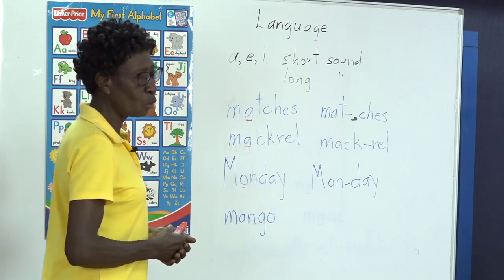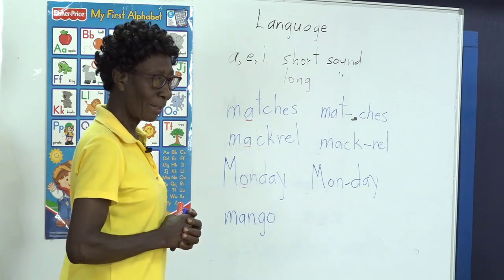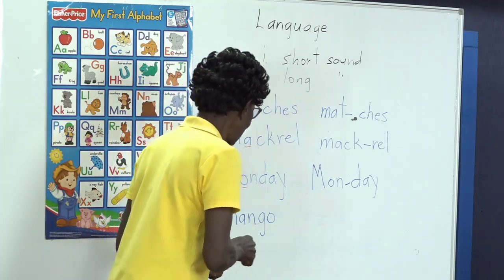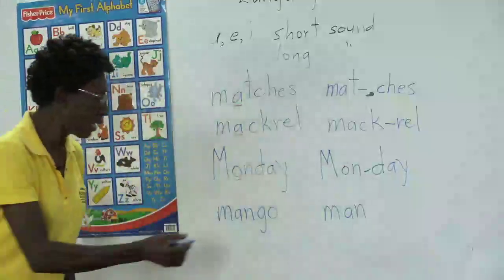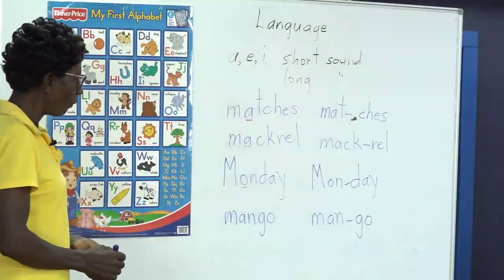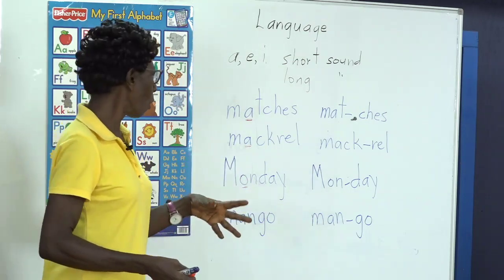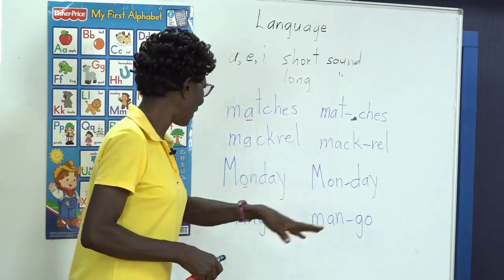Wow. Do you know what happened here with this word? This is 2 words joined together to make one word. Have you ever thought about that? Maybe not. Because M-A-N can stand by itself, and go can also stand by itself. So we have man and go. We have a few words like this, when you join 2 or more words together to make one word. So this is just an example.